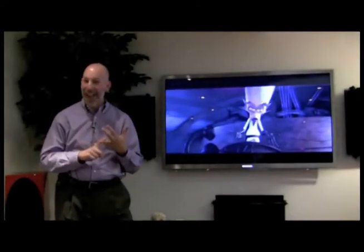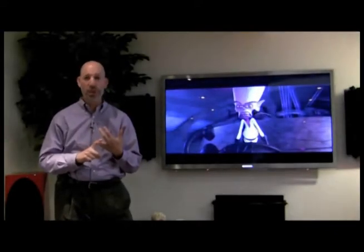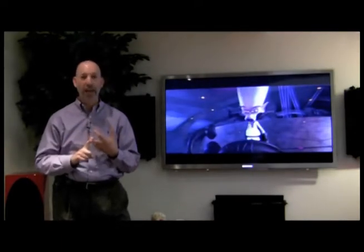Three things you need to know about 3D. The larger the screen size, the better. The better the glass system, which is going to be a little bit more expensive, the better the experience. And the third is you should have adequate high-resolution content. All three of those things are critical elements in really enjoying the 3D experience.